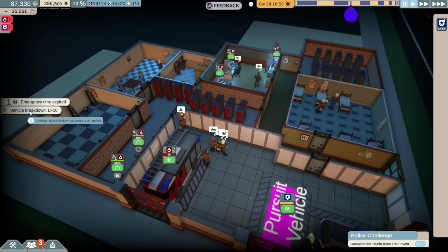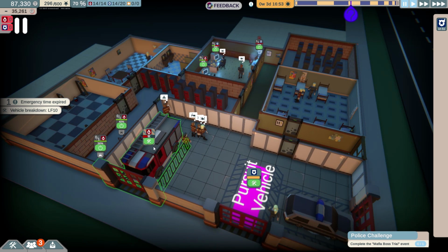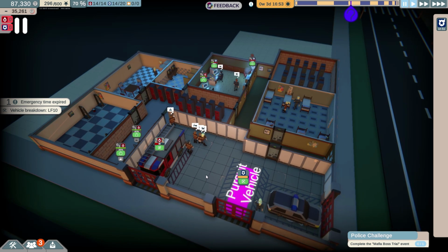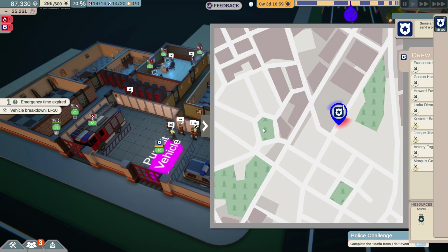Vehicle breakdown, LF10. Oh, it has actually broken. Okay, well, that's fine. We are trying to repair it. Okay, that's sent someone to mend it. Hit this with a hammer, please. Someone go and hit it with a hammer. So, right, okay. So let's move that on. Let's get that done.